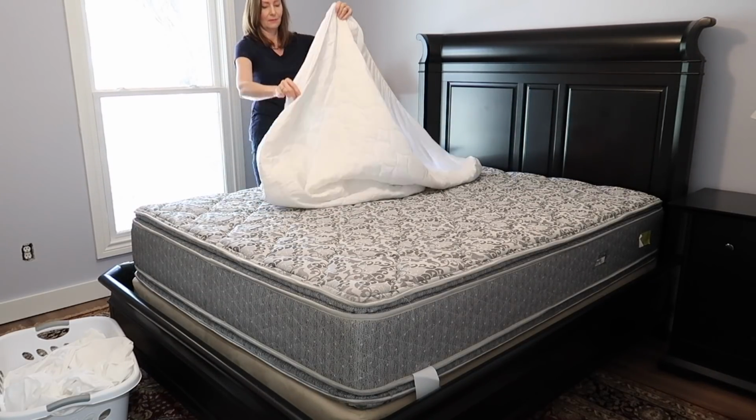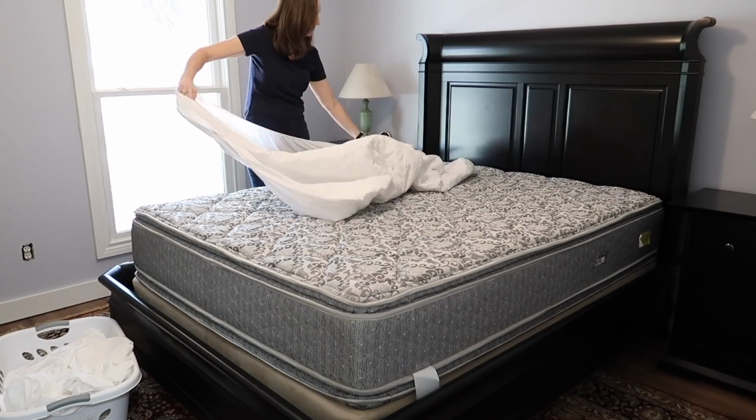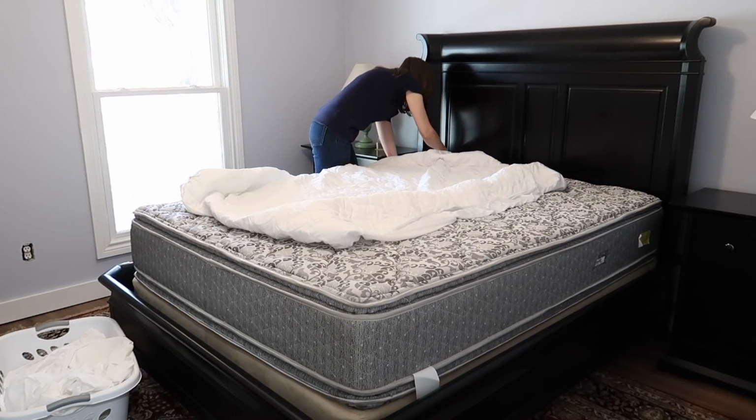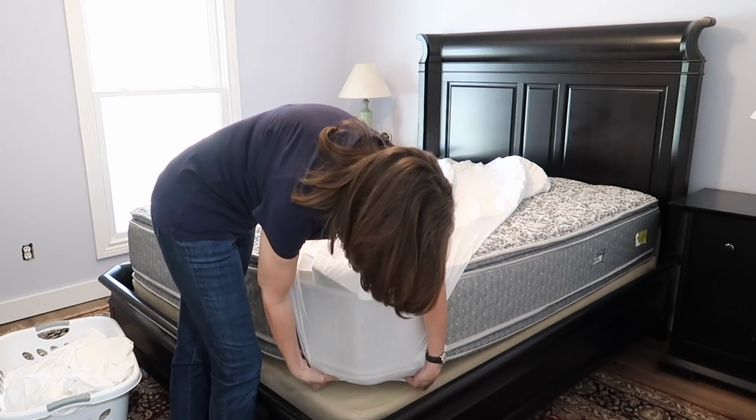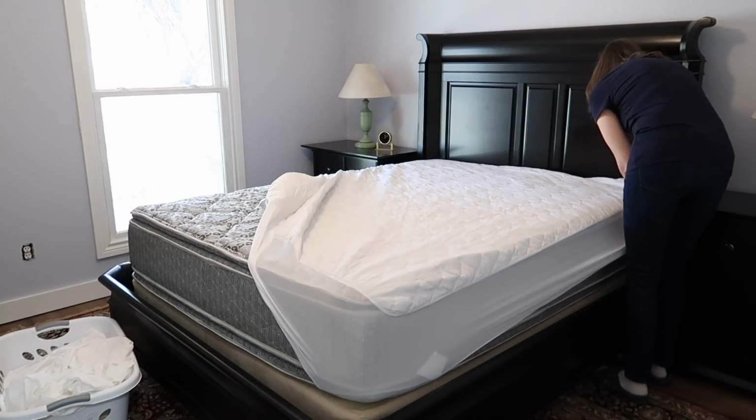After all the bedding spent over a week inside of a cardboard box, I felt like it needed to be washed again. So I washed everything, including the mattress cover, to make sure that things were nice and fresh for whoever comes to stay here.